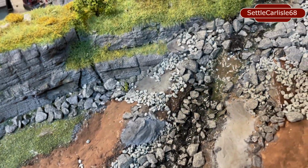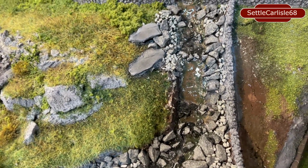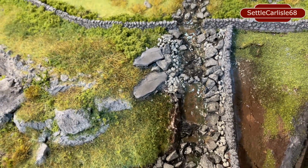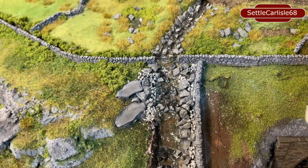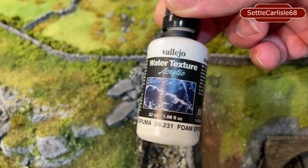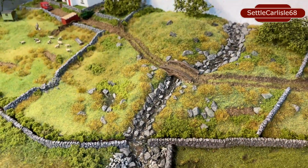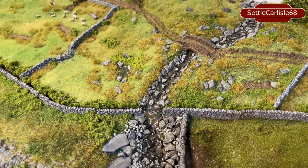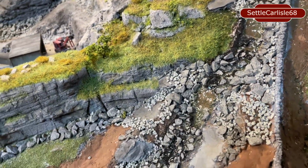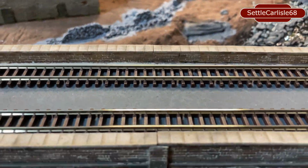And the next step is to make it so the water is looking like it's flowing quite fast, particularly in the waterfalls. So I've been recommended this Vallejo water texture foam effect. So have a practice with that, starting at the top, and hopefully make that effect more realistic on the stream, on the beck, and then leading all the way to the bottom.